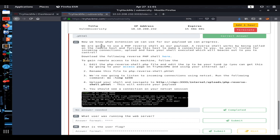We can progress. We're going to use a PHP reverse shell as our payload. Reverse shell works by being called on the remote host and forcing this host to make a connection to you. So you'll listen for incoming connection, upload, and have your shell connected. Shell executed, which will beacon out to you to control. So download the following reverse PHP shell. Like I said, they already provide that for you guys. So when you get to this part, you can just follow along exactly what they're telling you to use.